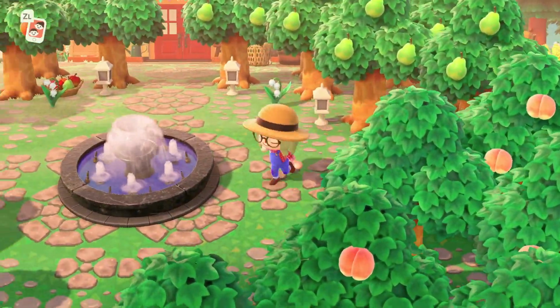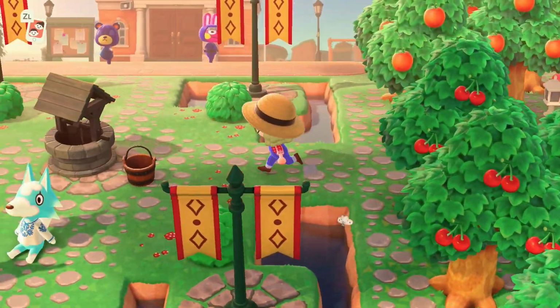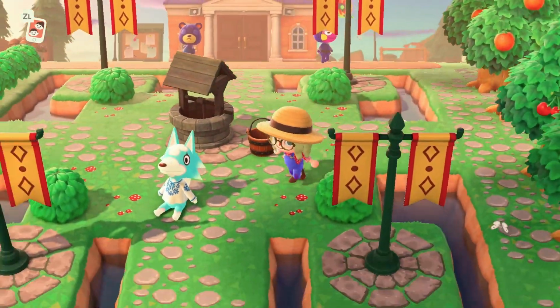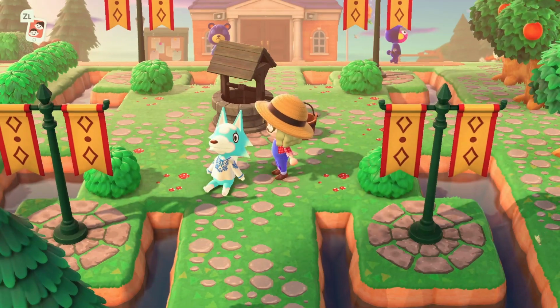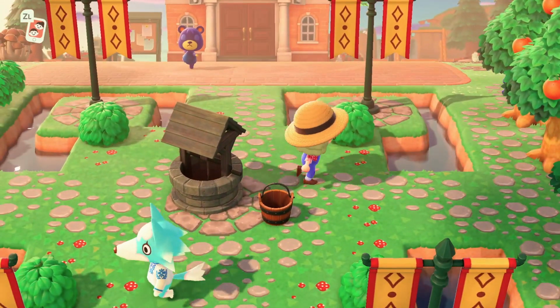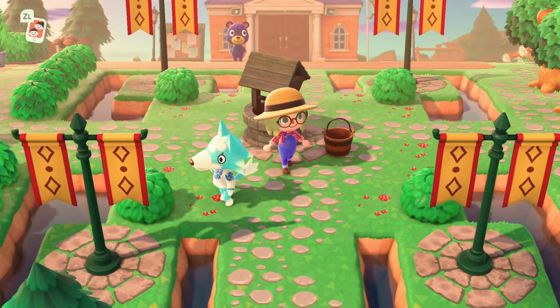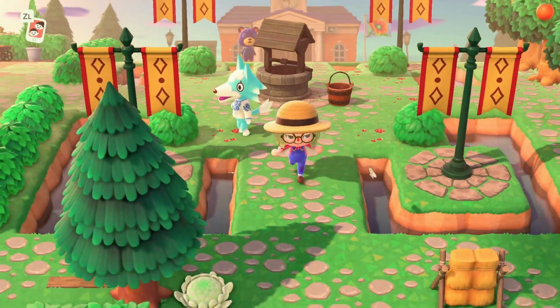and I will show you this little area. Oh, hi. I was just talking about you. This is a well, definitely some medieval vibes. Oh, not right now, Sky. I'm just going to head over here.